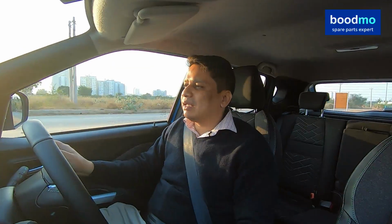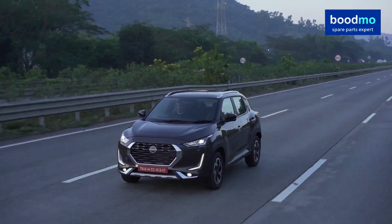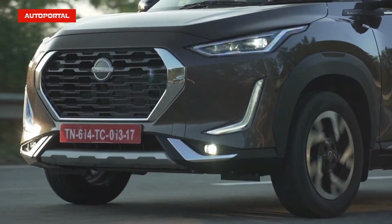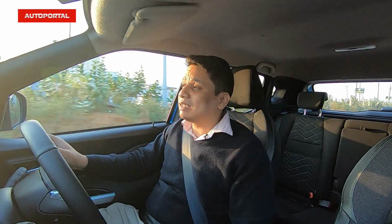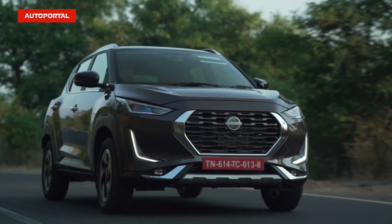The manual gearbox is decent to operate as well, and the throws are quite okay and on par with most rivals. It's not the slickest gearbox in the segment, and definitely it's not as slick as maybe even the Nissan Kicks, which is a slightly more expensive car. That gearbox is quite decent in operation and well within acceptable limits.